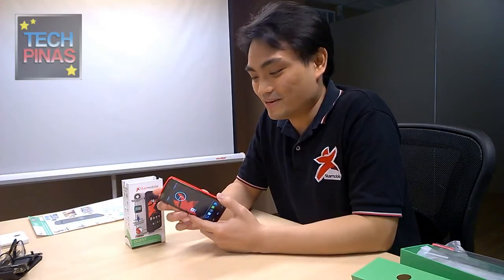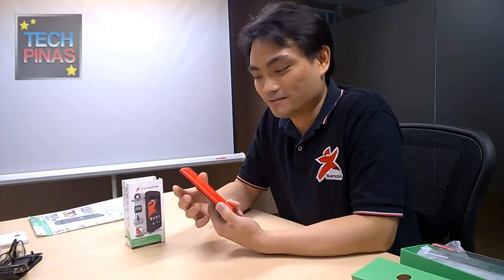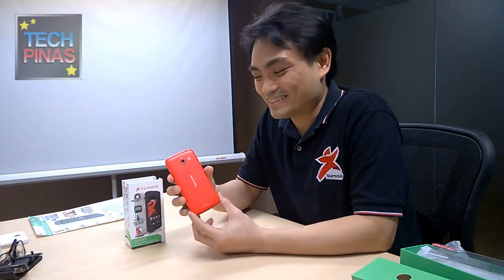Okay, Eli, so it's now out nationwide, di ba? Yes, it's out nationwide. It's available in white, brown, and this one. I like red. Yes, one of the Tech Pinas colors yan. Di ba? So, it's available for 6,590 again with the freebies, the screen protector and the ultra thin case.